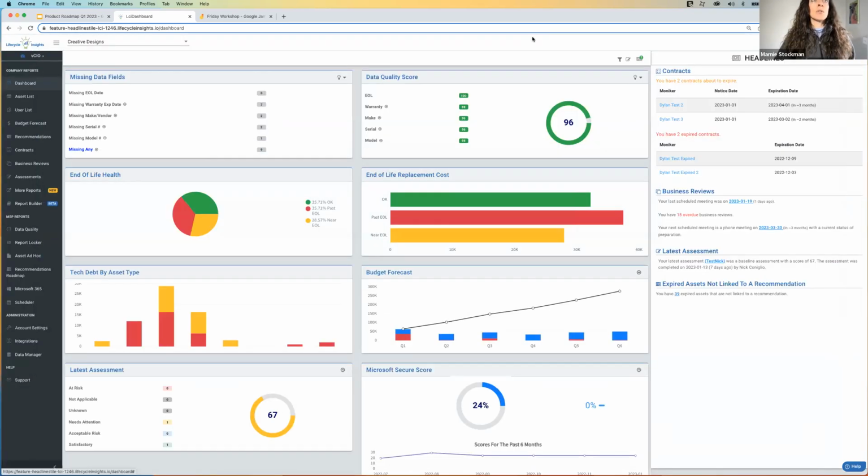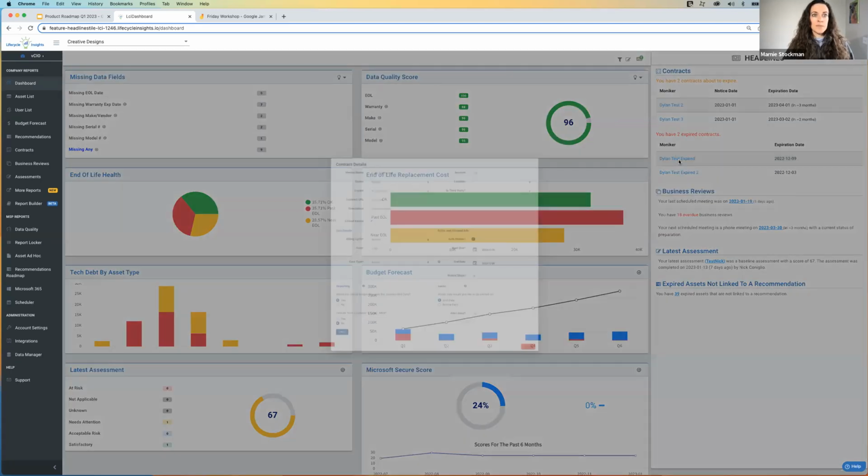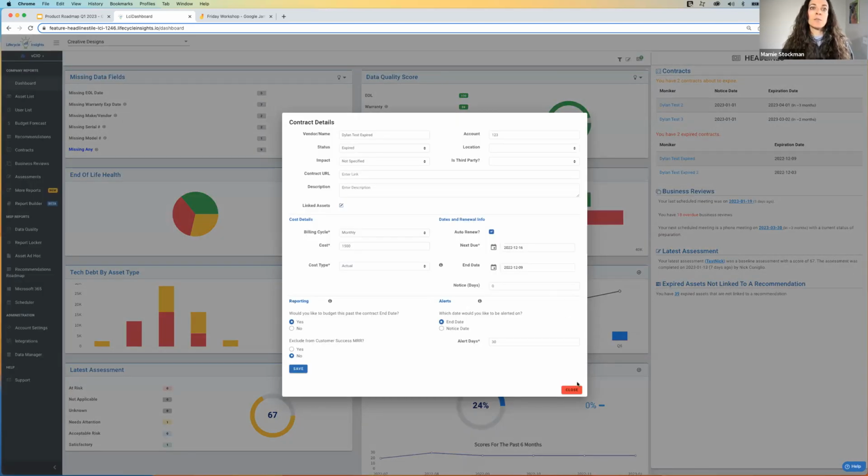If you're curious of what this contract is that has expired, again, it'll pull it up right there for some ease of use.